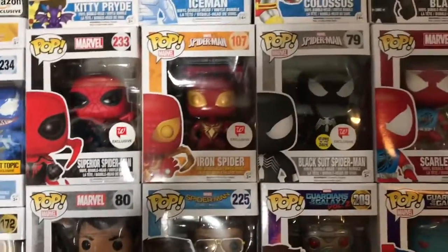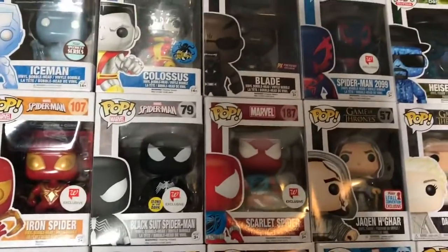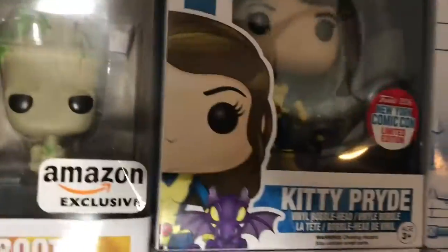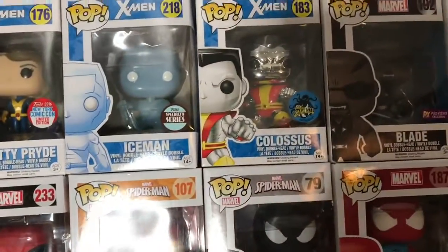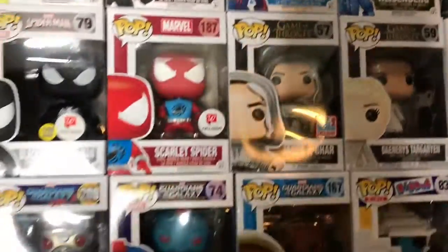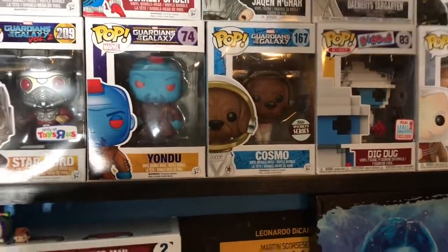Here's all my Spider-Mans. I got Superior Spider-Man, Iron Spider-Man, Black Suit Spider-Man, Scarlet Spider-Man, and Spider-Man 2099 up there. Kitty Pryde up here that I really like, and plus she has a little dragon in there. I like that. Iceman is a great addition. Colossus, I like the chrome in him. Blade was one I had to get. And then of course, before we get up to there, I have Yondu, Cosmo, and Dig Dug.